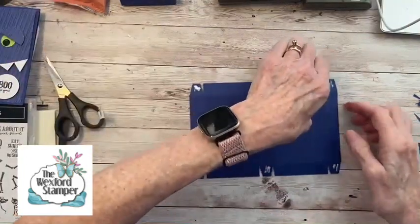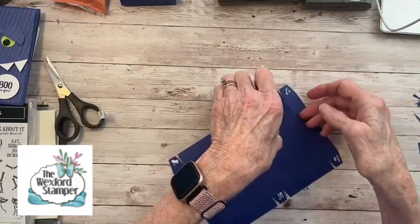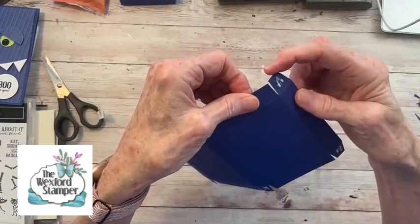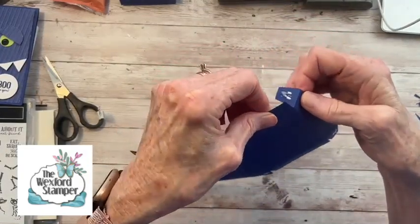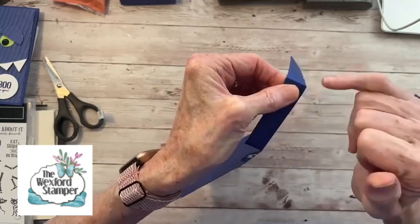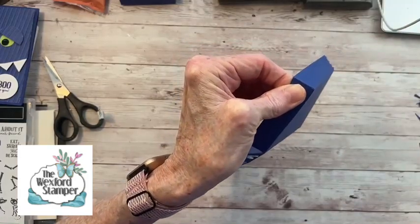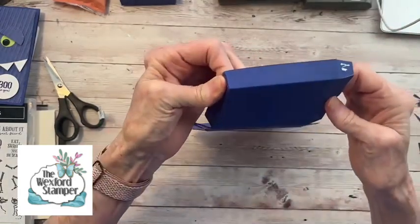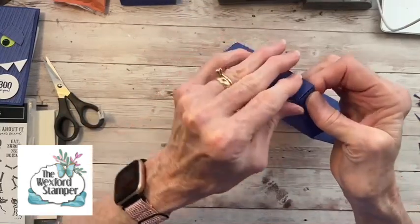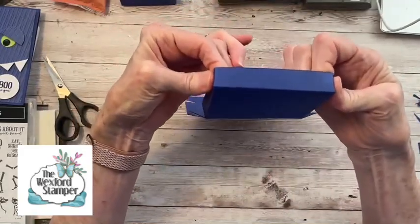Okay, so we're going to start over here on this end. And I'm just going to bend that tab down and fold the side panel over it so that the edge of the side lines right up with the fold. And let's do the same thing over here. I love this Tombow. It doesn't need a lot of time.